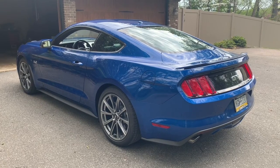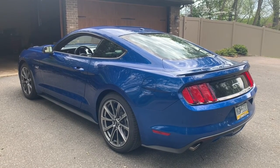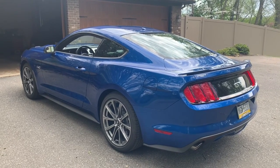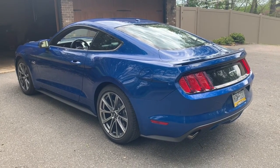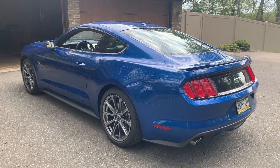Well, here is our 2017 Mustang GT. We've owned this car for just about 4.5 years, somewhere in that range. And it's been a wonderful car, but it's going to go. We're going to trade this in on a different vehicle. We're going a different direction, so to speak. But I wanted to kind of memorialize this car, mostly for myself.